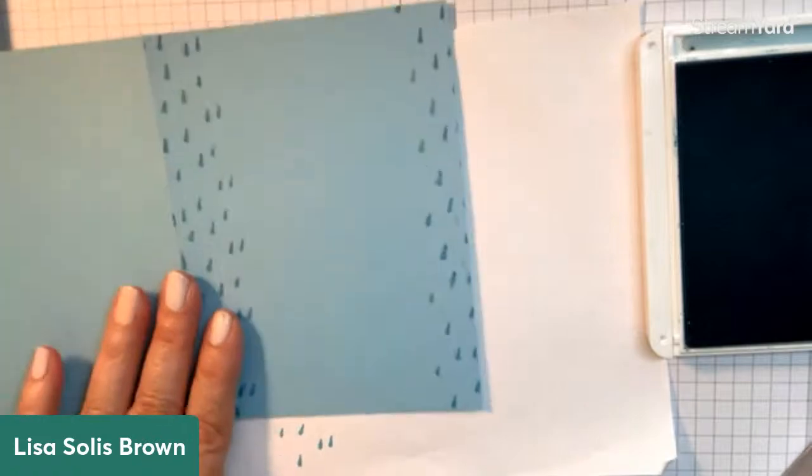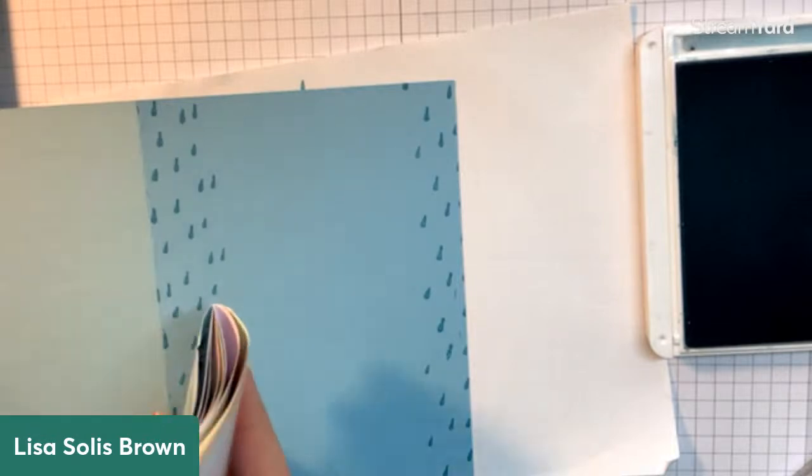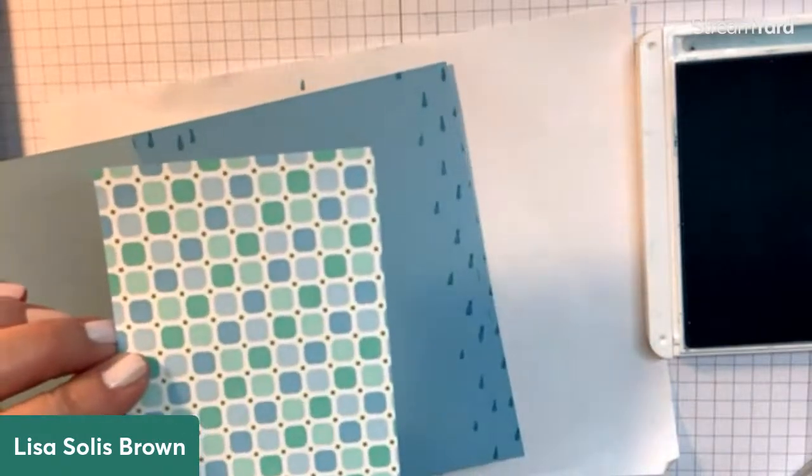So I'm using the, not Dainty Designs, y'all. What is that I showed y'all in that big stack of paper? I'll get these names down. Yeah, Dandy Designs. Dandy Designs. Let me get my paper. Here it is. So this is another look. That's the In Blue and Macaron.